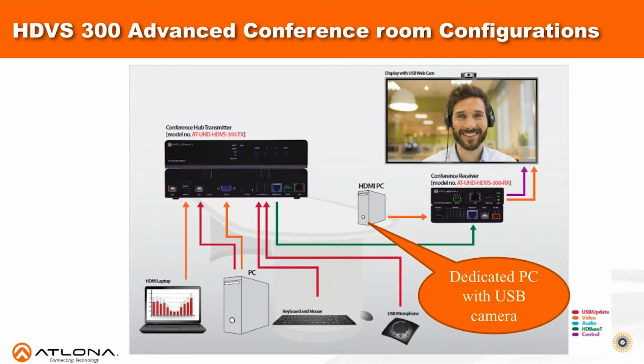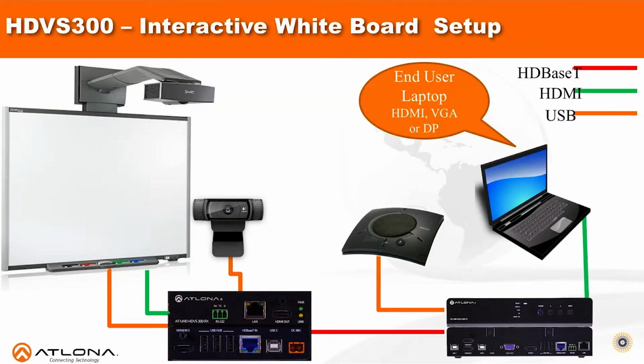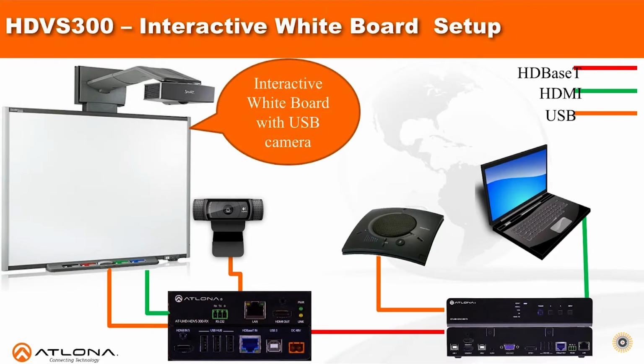I can attach a keyboard and a mouse, control a separate PC in the room if I want. Even in education applications, pardon me, I could attach a smart board, right? These are USB based. So now the presenter has control of that smart board at the front of the room as well. So it's another great way to use this.